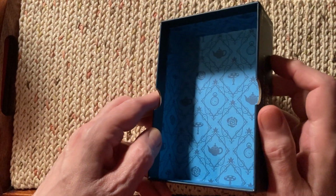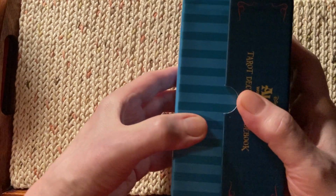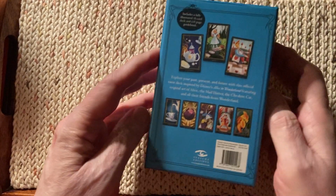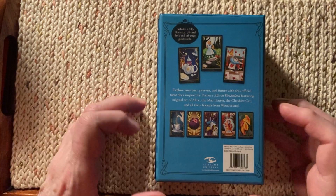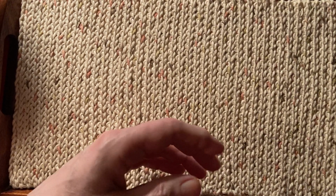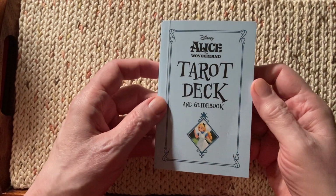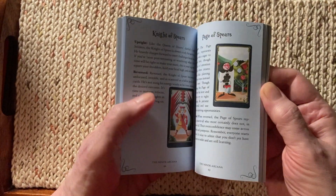Here's the interior of the box. It was a very tight fit on the box. It does have thumb inserts, but it was quite snug to get off the top of the box. Here's the back with a few little thumbnails, little stripes on the sides of the box. It's all the patterns inside. There is a nice little guidebook in full color with a page per card.